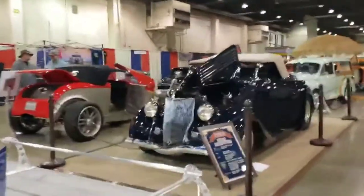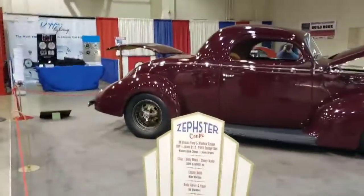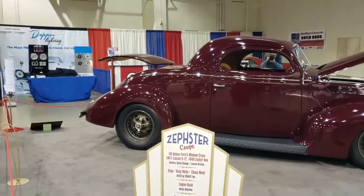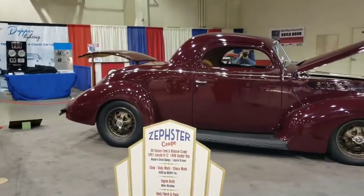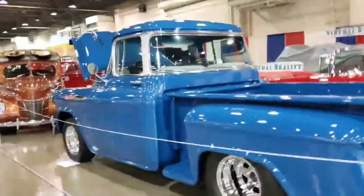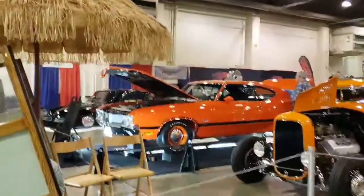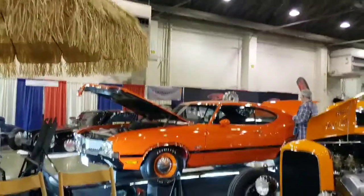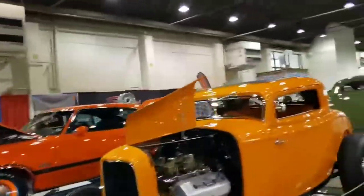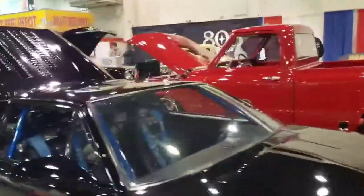36 Ford Roadster, that's beautiful. Zephyr, 36 Deluxe, 5 window coupe, 1941 V12 Zephyr box. 1940 Zephyr box, okay. There's a lot going on there. I used to have an old 442. Didn't look quite that good, but that's what I drove in high school. It's a 1970. Okay. There's for the exotic people right there.